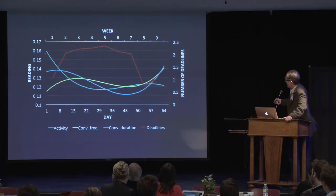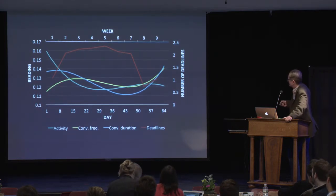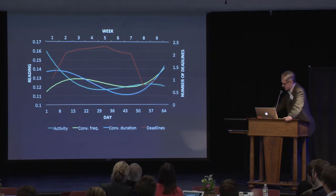Over here, what we have is activity. It's pretty high when they arrive and levels off, and doesn't rise or fall. This is conversation duration. It starts high, drops off, and then they start speaking again at the end of term. This is conversation frequency, the number of conversations they have, which is surprisingly low at the beginning, and then drops off. So that's the first plot.